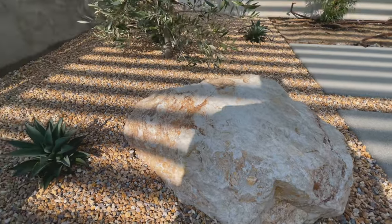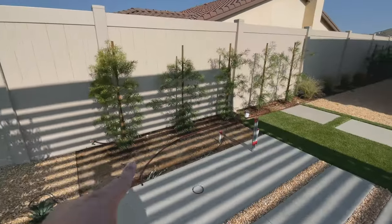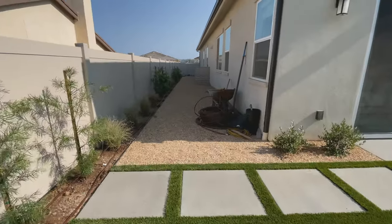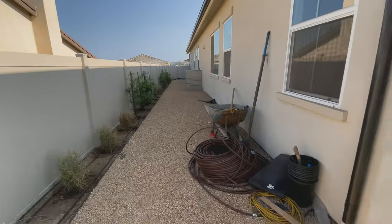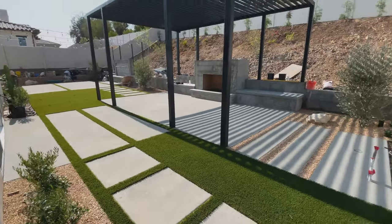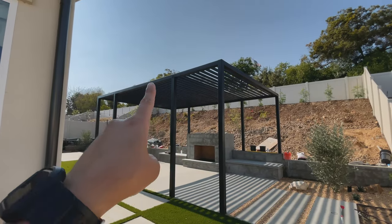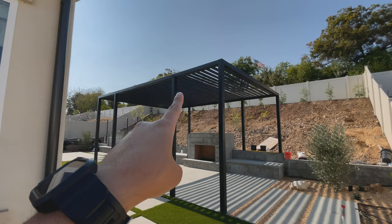They got some boulders. This will be mulch going all the way down there on the sides for screening. And then just a huge side yard for, I'm not sure what we're gonna do. We're almost at the finish line. We ordered some wet listed lanterns to go over here. I believe we got 4 of them.